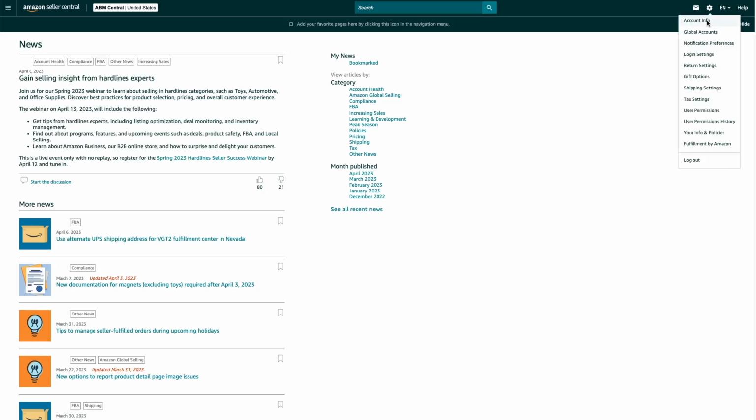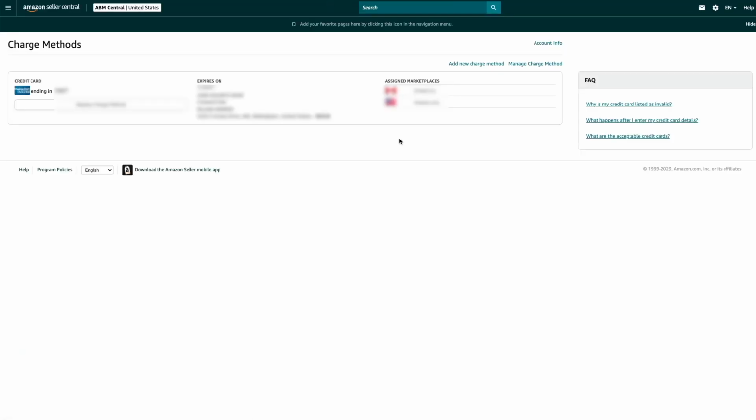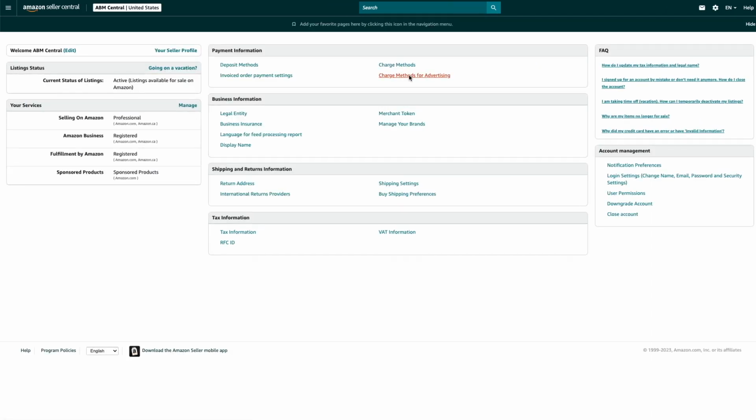You can change this setting in Seller Central, Account Info, Charge Methods, and adding your rewards card here, and then under Charge Methods for advertising, set it to use the credit card on file.